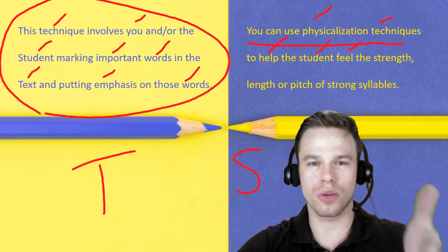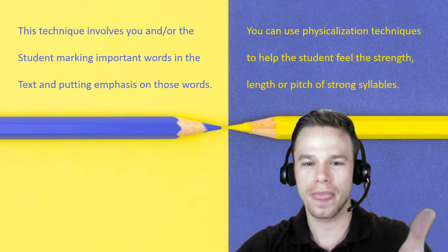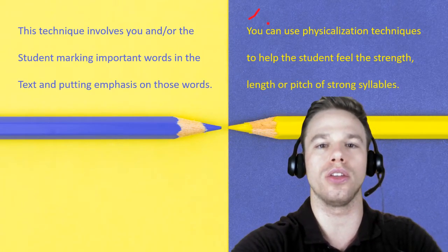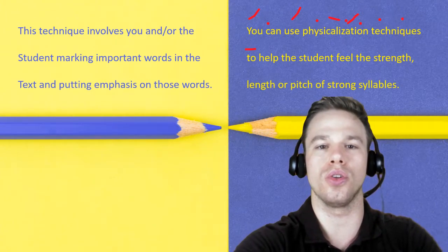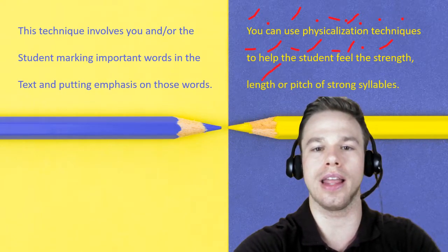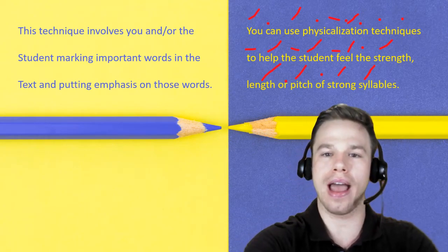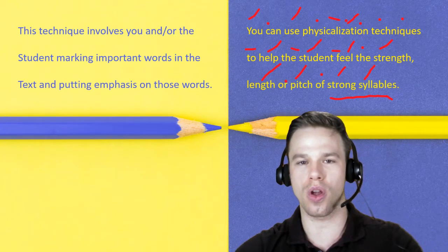It's not always going to be 100% right. Like if we were to really mark this sentence according to the rules of how we would emphasize it, we'd say "you can use physicalization techniques." So we say "you can use physicalization techniques to help the student feel the strength, length, or pitch of strong syllables." You notice how sometimes it's da-da, da-da, da-da, and sometimes you have multiple strong syllables. Feel the strength, length, that you actually emphasize two in a row.